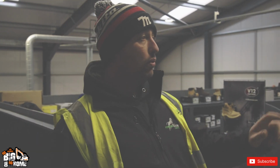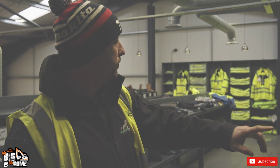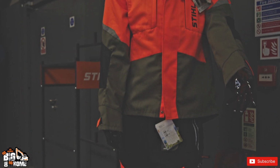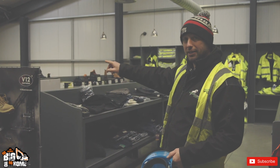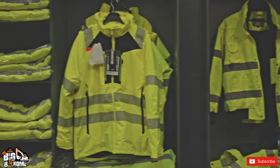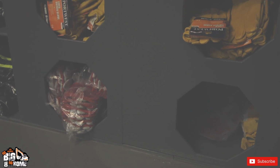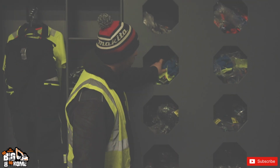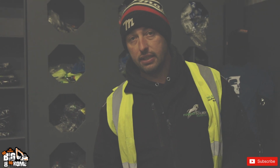So here we go, we've got all your big brand workwear. So we've got your standard Portwest stuff, we've got some Stihl stuff, which is good gear, all your range of boots. In fact, there's not a great deal out at the moment, but there is a lot more in the back. So yeah, anything high vis, anything workwear, anything in terms of masks or PPE, anything like that. All the gloves in the compartments over here. Plenty to choose from, all different sizes. So yeah, in a nutshell, the trade counter side of Trent is something that's new.